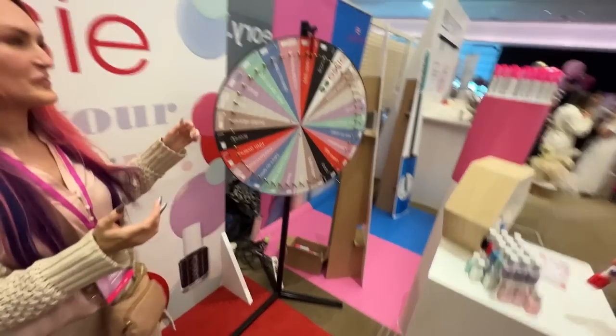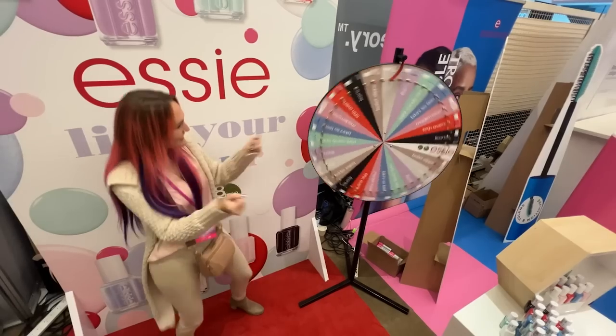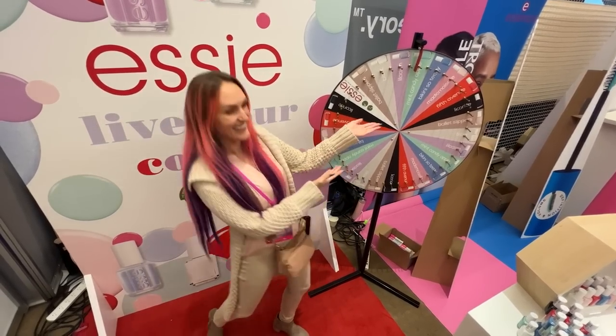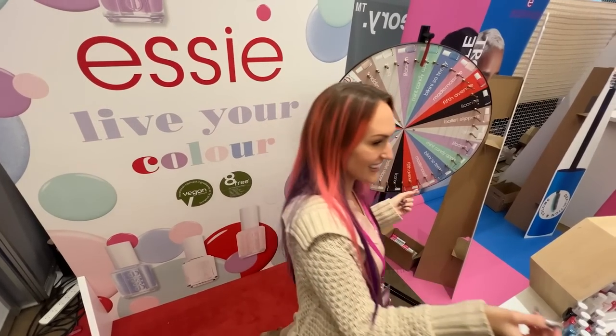They had set up their stall in a way where you spun a wheel to win your color, basically. Now, I spun the wheel and the color that I won is this beautiful mint green. It is in the shade mint candy apple. I really like it. That is something that I would wear. I was quite happy with the shade that I had won.